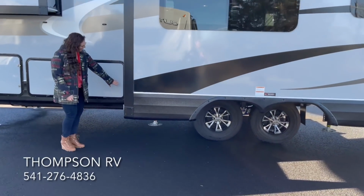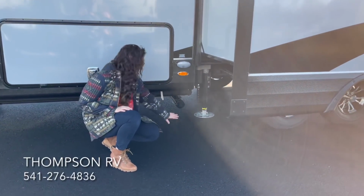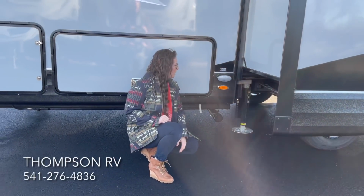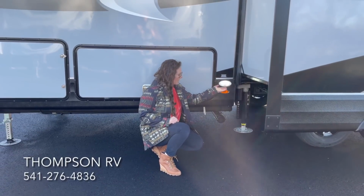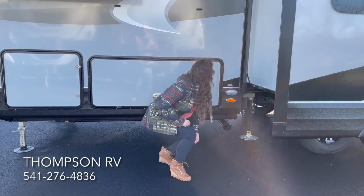Over here is where you're going to attach your sewer hose to dump the black and the gray tanks. But the valves are up in the front compartment, so I'll show you that here in a minute. You do have a nice light here in case you have to do the dumping in the dark.